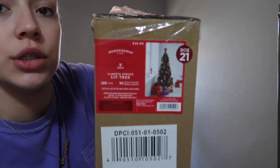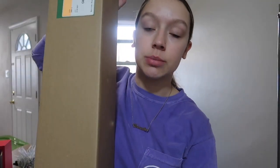You guys aren't really going to be able to see what this is, but this is my bedroom Christmas tree from last year. It's just 3 feet tall, and it's pre-lit, and it's just a mini Christmas tree. We obviously have a bigger Christmas tree as well, but I've already had this one, so I'm going to put it up somewhere in the apartment.